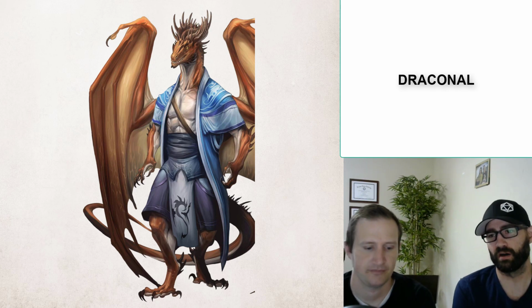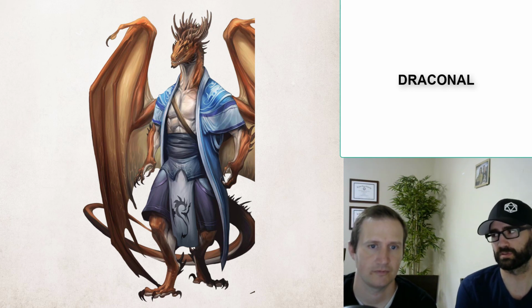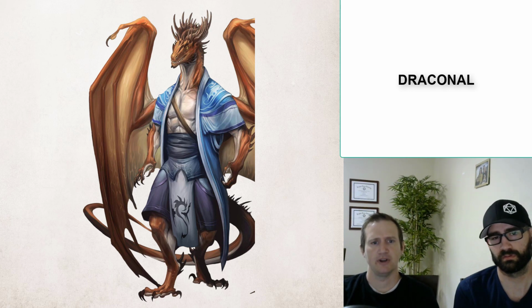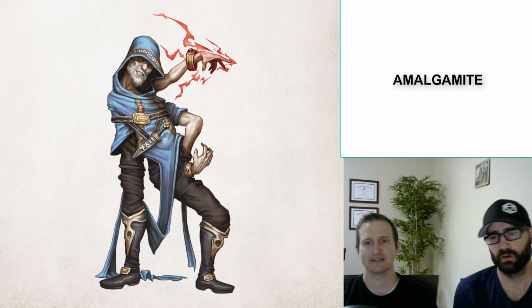I'm looking at these ones as like playable characters, right? Instead of like beasts that you come up against. Mm-hmm. I don't know how we're supposed to be. But there's no wrong way to look at this. And I think it would be cool to have like a village of NPCs with these different things too. How about that Amalgamite?